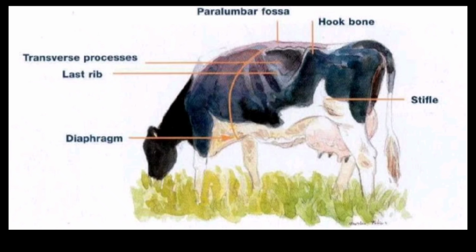Today we are going to talk about Rumen Score. While you look at the pictures showing the landmarks of Rumen Score, let me talk about what the Rumen Score is about. Rumen Score is an indication of the feed intake and the rate of passage over the last few hours.